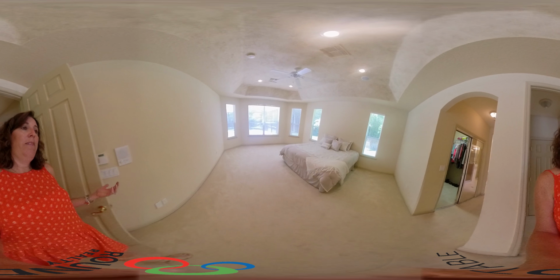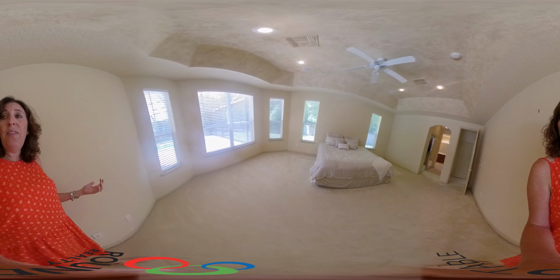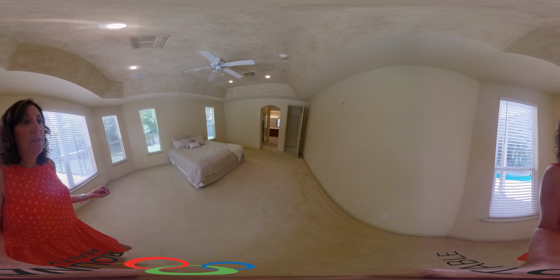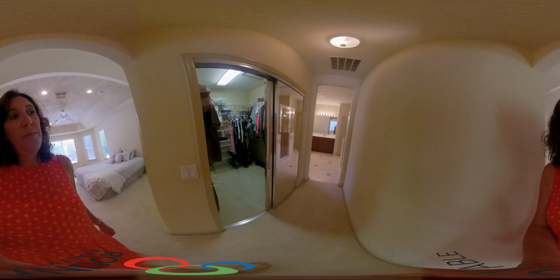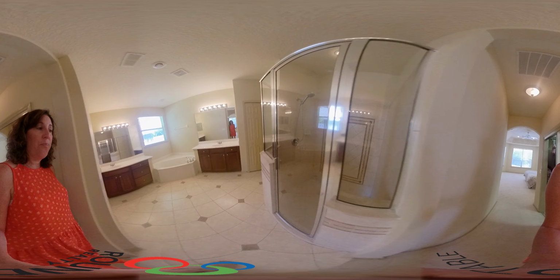This room gives me a sense of peace. The color, the location, the view, where it's located in the house, and the size. I mean, this is a great master bedroom. We have a closet off to the left, and then the master bathroom.